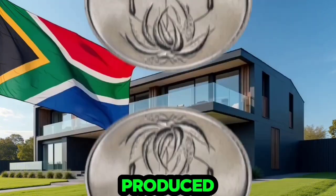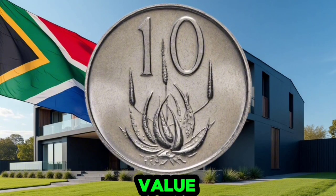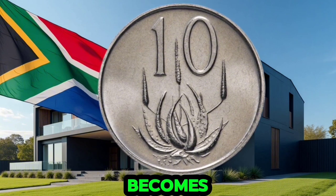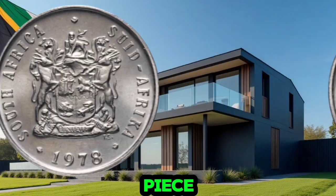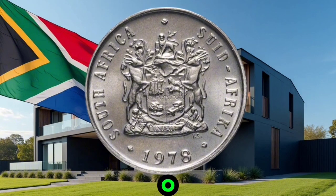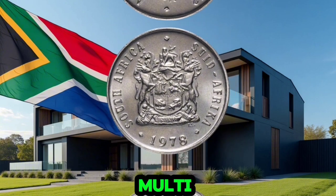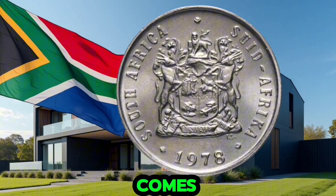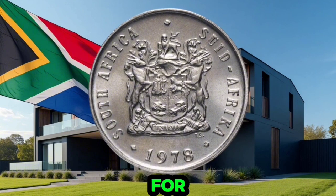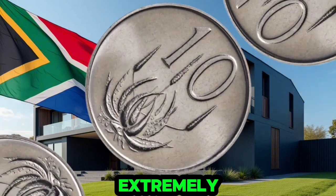Coins that were produced during significant historical events tend to carry extra value because they reflect a moment in time. When a coin like this becomes rare, it serves as a tangible piece of history that collectors yearn to own. How did this coin go from a regular circulation piece to a multi-million-dollar treasure? It all comes down to the rarity of the error. Coin collectors are always on the lookout for minting mistakes, because these imperfections make the coin extremely unique.